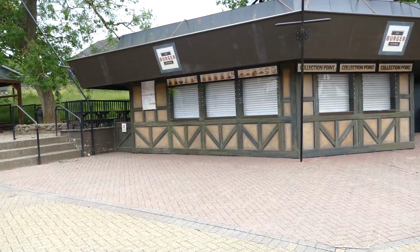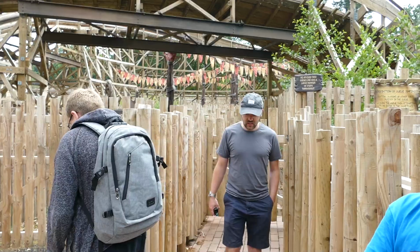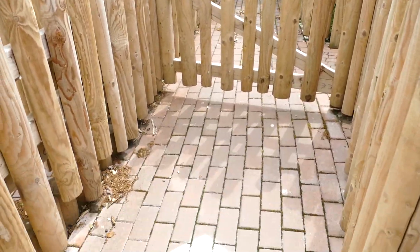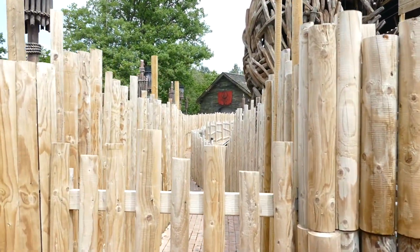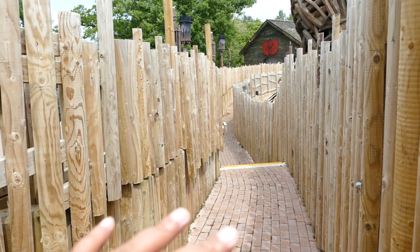Right, okay, that's cool. So it seems that you get your food here. You come out of the queue, you pay for it, obviously, and then you come over here and pick it up. John has just pointed out that we do have these markers in the actual main queue line of Wickerman. However, there are none in the fast track areas. So are they going to be using this at all?